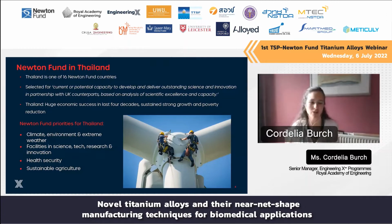In each country where the Newton Fund works, there are agreed priorities for the fund. These consider that country's particular national strategies and goals. For example, in Thailand, these include climate, environment and weather, science, tech, research and innovation, health security, and sustainable agriculture. And you'll see later that these priorities also overlap quite a lot with the focus areas for transforming systems through partnerships.